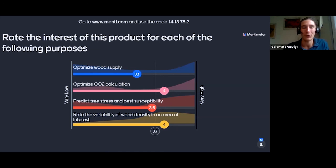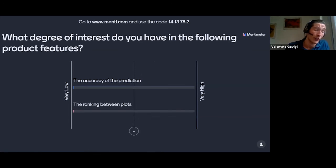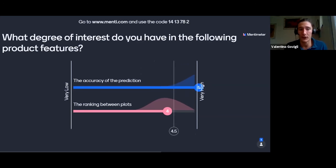Thank you for these questions. We can now move to the next question. Thank you for your answers. In this question, what we would like to know is your interest, very low or very high, in two specific features: the accuracy of the prediction that the product provides you, and the fact that this product allows you to extract a ranking between plots in terms of wood density.